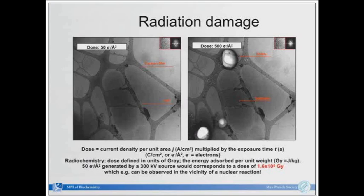When you increase the dose by 10 times, you create melting of the ice and, of course, bubbling, because you are forming radicals in the sample, and they agglomerate into gas bubbles, and at one point they get so big that they destroy your sample. In this case, everything is gone, so you can't use it anymore. With 50 electrons, you actually stay below the visible radiation damage. It's not that you do not create radiation damage when you use, for example, only 2 electrons per square angstrom. You create some radiation damage, but you can't see it, because you maybe break one bond, and it will not change a lot.